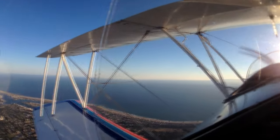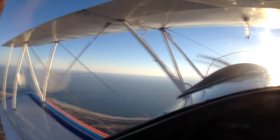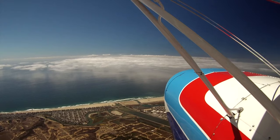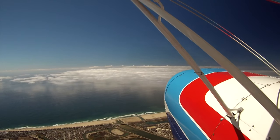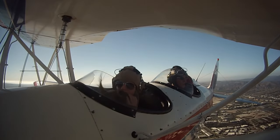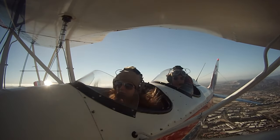Over to SoCal, 20 Lima, see ya. SoCal departure, good afternoon. Great Lakes 6220 Lima, 1800, requesting 4500 to Catalina. Great Lakes 6220 Lima, SoCal approach. Request approved, leaving 2000, resume own navigation. Leaving 2000, resume own navigation, 20 Lima.